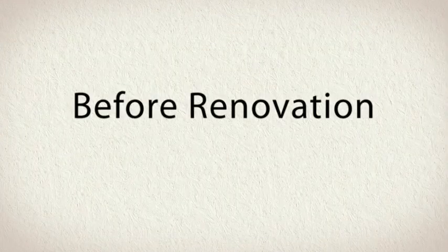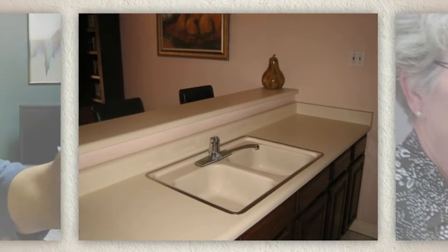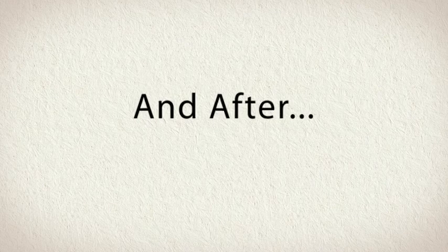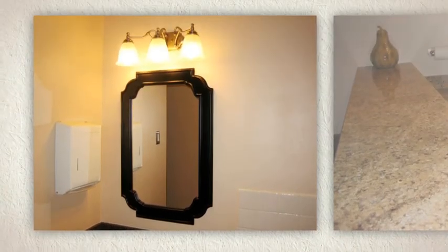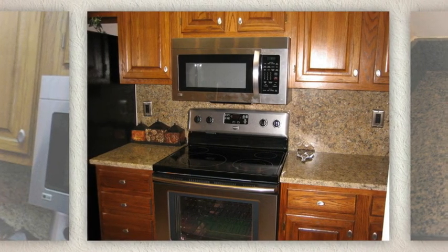Recently, seven residents of the Heritage Sun City Condos updated the common area kitchen and bathroom, which are available for use by the Heritage residents. Renovations were done using private funds and did not affect the budget of the Heritage Sun City Luxury Condos.